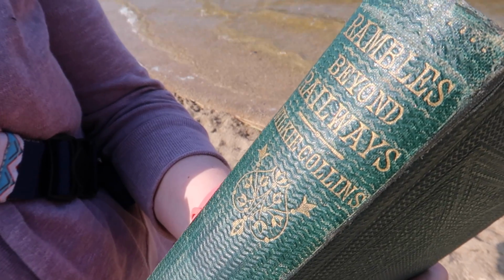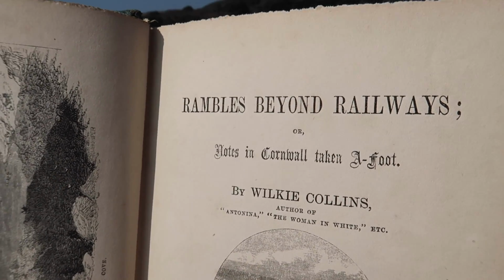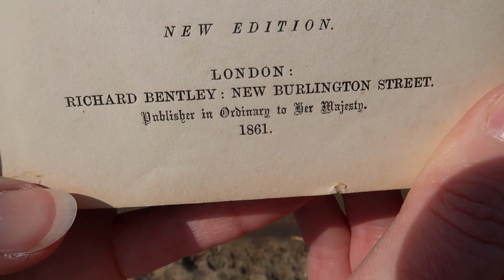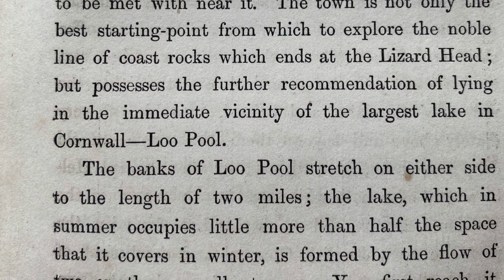Shall we dig it out? It's in there, isn't it? Yeah. One of our favourite books. I know, this book is amazing. It was written in 1851, although this particular edition was 1861. And in here, Wilkie Collins visited Loe Bar, or Loe Pool. He actually spells it with a double O.